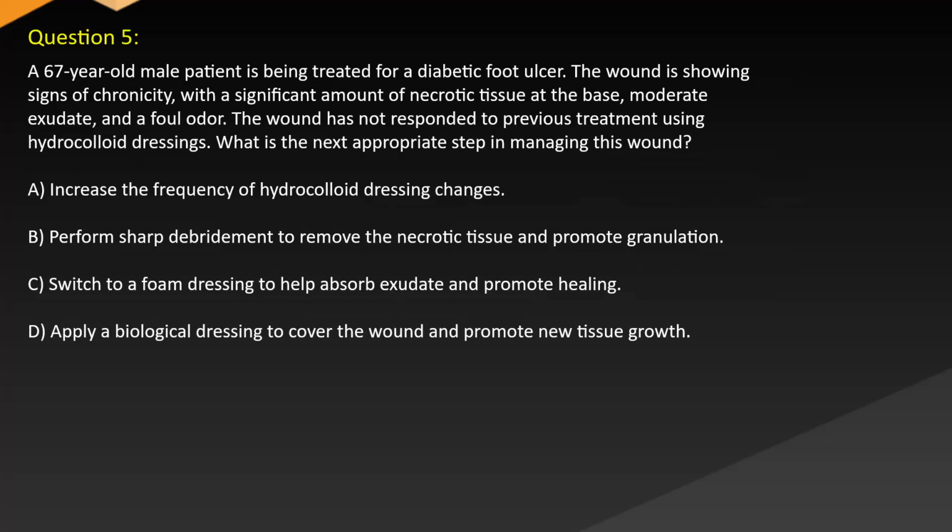Question 5. A 67-year-old male patient is being treated for a diabetic foot ulcer. The wound is showing signs of chronicity, with a significant amount of necrotic tissue at the base, moderate exudate, and a foul odor. The wound has not responded to previous treatment using hydrocolloid dressings. What is the next appropriate step in managing this wound?